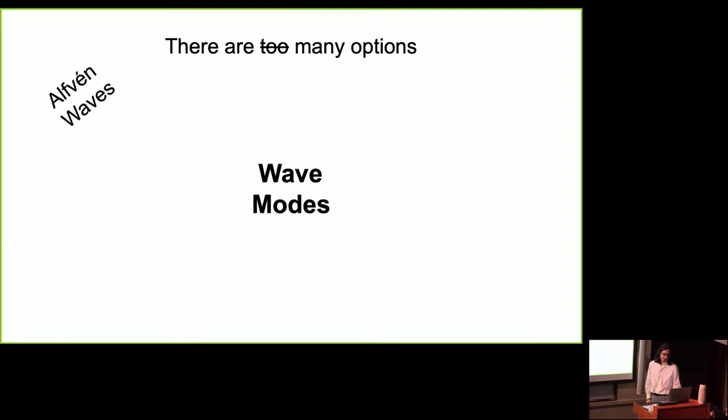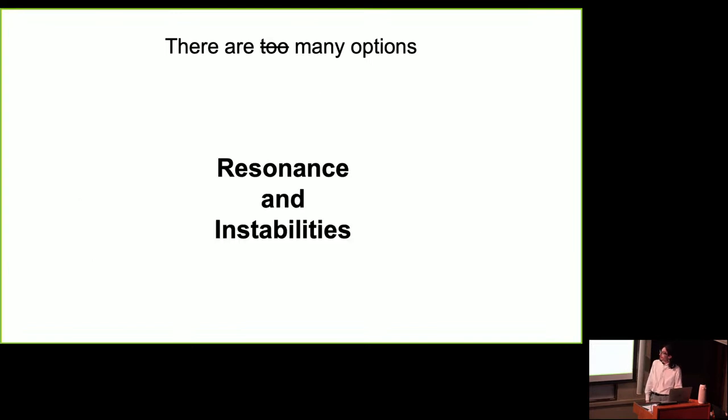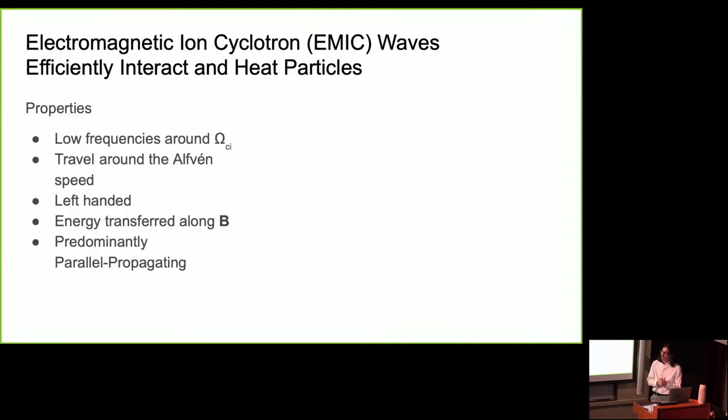There are so many different types of wave modes out there in the complex dynamics of plasmas, and there are so many different resonances and instabilities that can occur with these waves. But thankfully, over the decades of work that's been done on this problem, one type of wave mode has shown promise as an energy source that could transfer energy to particles through an ion cyclotron interaction.